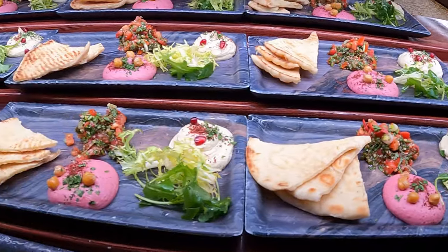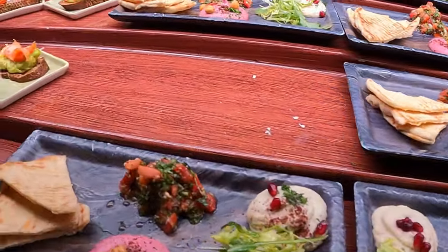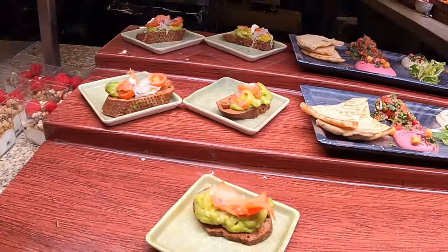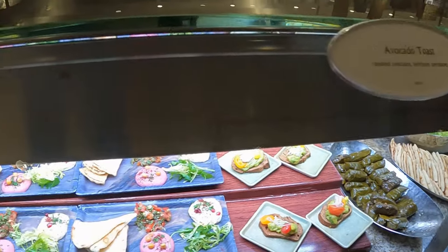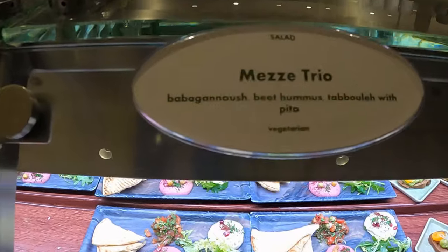Mezi trio. Avocado toast with salmon. Vegetarian salad choices of mezi trio: baba ganoush, beet hummus, tabbouleh with pita.